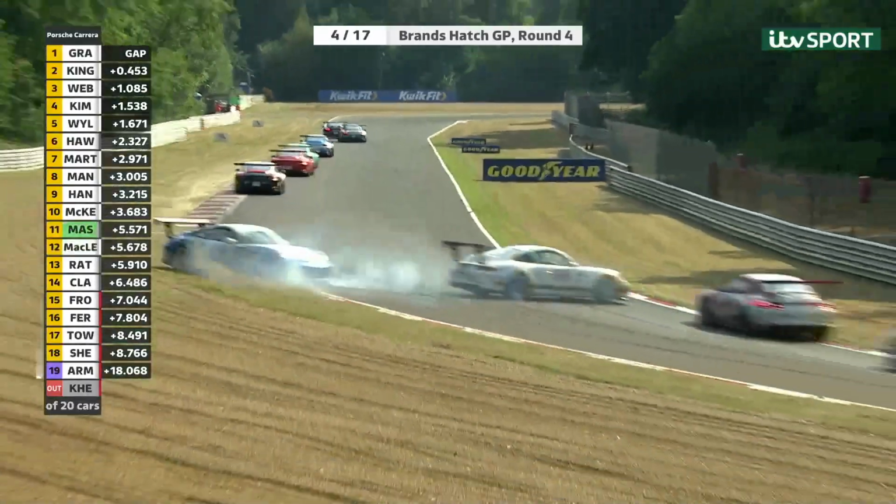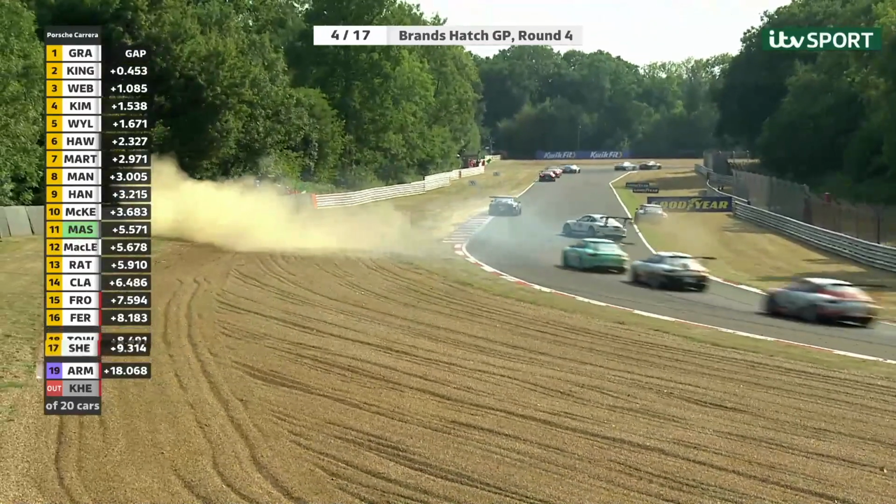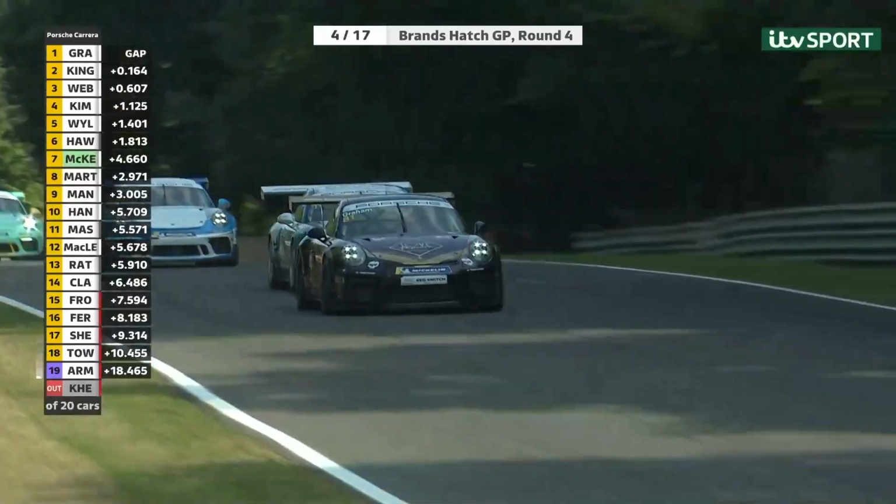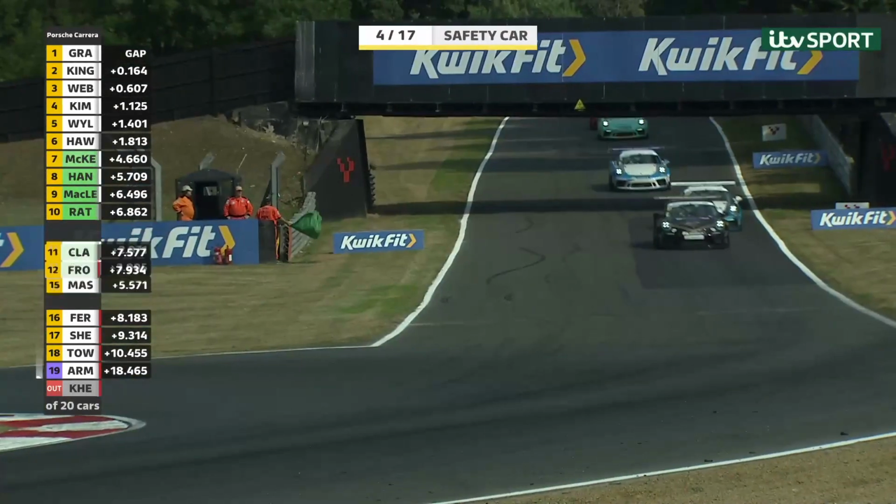That is Mark Kimber. Whoops, more mayhem. Dorian Mansilla in 44 goes around, and who was the one that's gone off into the tyre stack on the outside? Harry King. He's lined up on the back of Matty Graham. Safety car is being deployed.